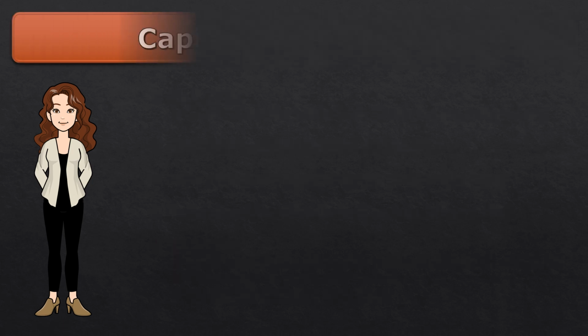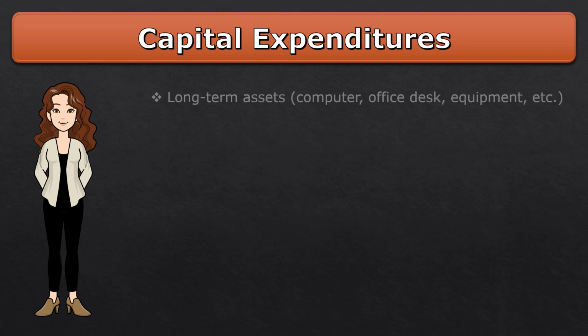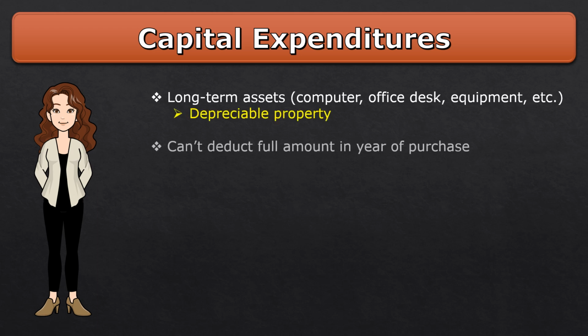Finally, let's talk about capital expenditures. This is money you spend on long-term assets such as a computer, office desk, equipment, and so on. These items are called depreciable property. Since they are used over long periods of time, you can't deduct the full amount of the expense in the year of purchase. Instead, you claim what we call capital cost allowance, or CCA, over several years.